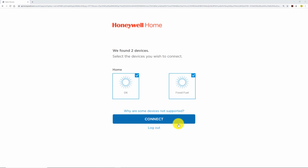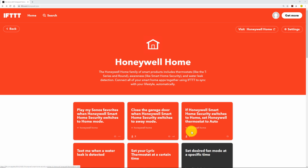So the Honeywell Home app has two devices. It has the D6 Pro, which is controlling the Panasonic unit, and it has the T9, which we have labeled fossil fuel. If you have multiple Panasonic mini split systems or multiple indoor units, they would be listed here as well. So now let's connect these two thermostats to the If This Then That program. You can verify that you successfully entered the Honeywell Home app into the If This Then That program by looking for this little link in the upper right hand corner. If you see that, you know that you have successfully added the two thermostats.